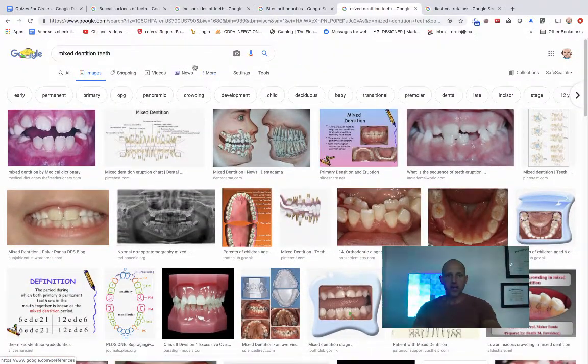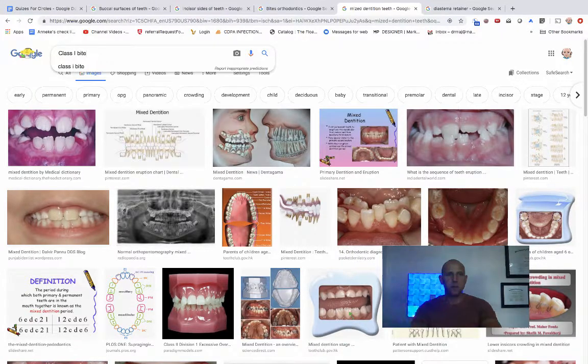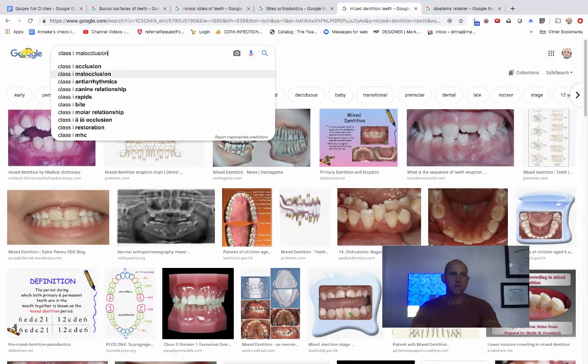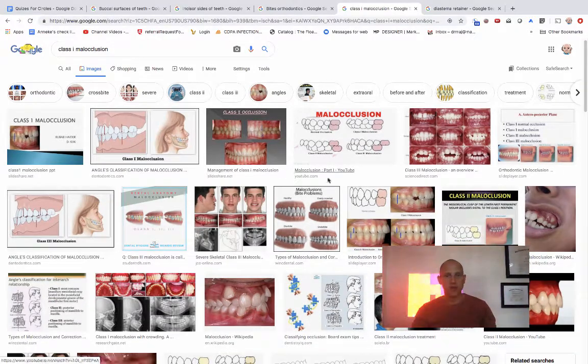We talked about different types of bites. Let's talk in more detail on the bites. Class 1 bite or malocclusion. Now, one of the names for teeth coming together is called occlusion. It's how your top and bottom teeth come together. Occluding, biting down, it's all the same word. A class 1 occlusion is actually a really healthy occlusion.